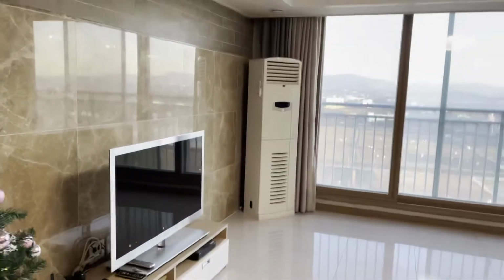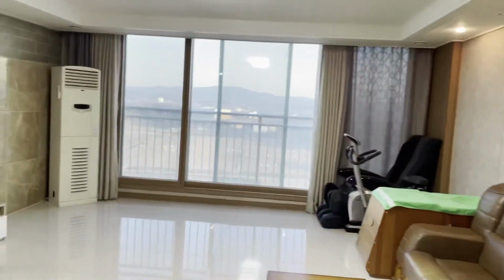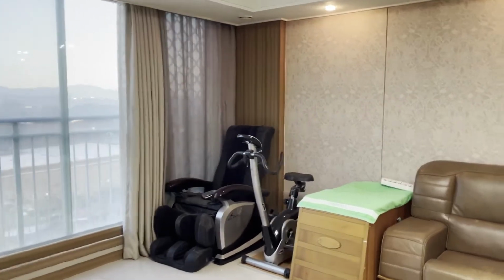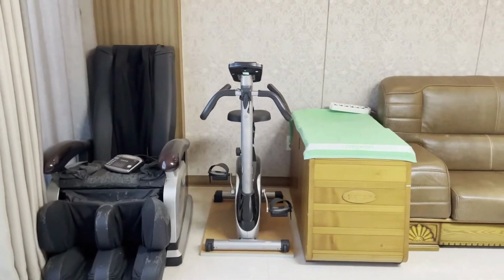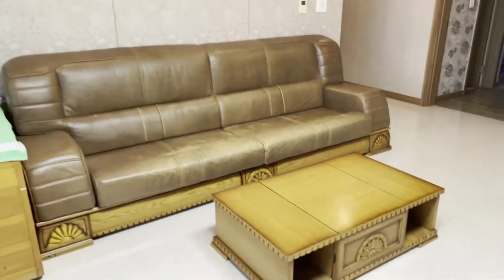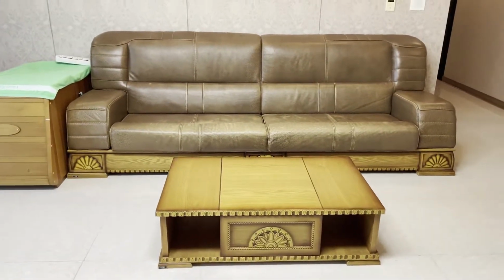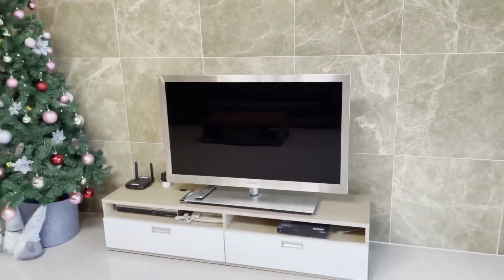Okay, let me show you the living room. It's very big. This is too big actually for one person. Alright, so this place actually doesn't belong to me. I am borrowing it, so the owner doesn't live here right now. All of these furnitures, they're not mine. So they're really not my style. This is more like a traditional Korean style furnitures. And I have a TV which doesn't belong to me, but I don't really watch TV.